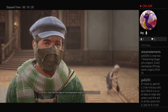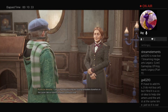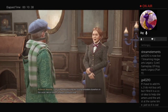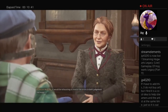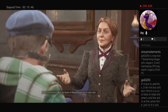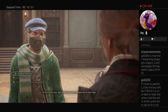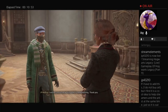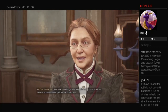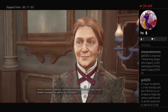Can I use this type of transfiguration magic outside of the room? Conjuring and vanishing are strictly forbidden elsewhere in the castle. We've charms in place to enforce that. It would be exhausting to reverse the errors in both judgment and magic. But the Room of Requirement has its own rules. I will be sure to speak with Deek if I need anything. Thank you. Good luck. I shall linger a bit longer in case you'd like to learn another transfiguration spell for use in the room.